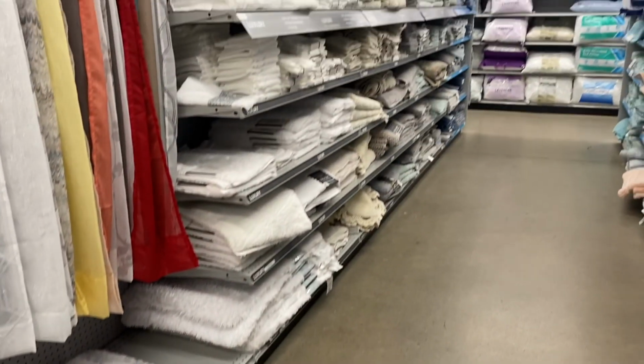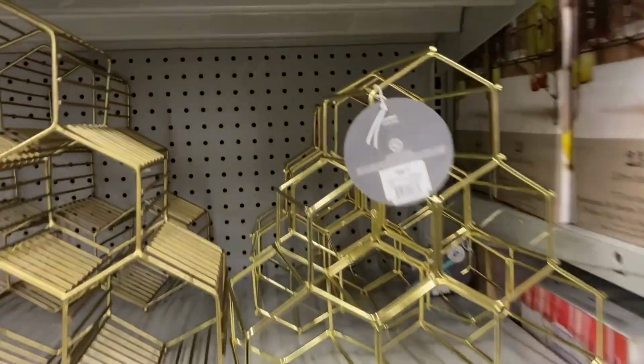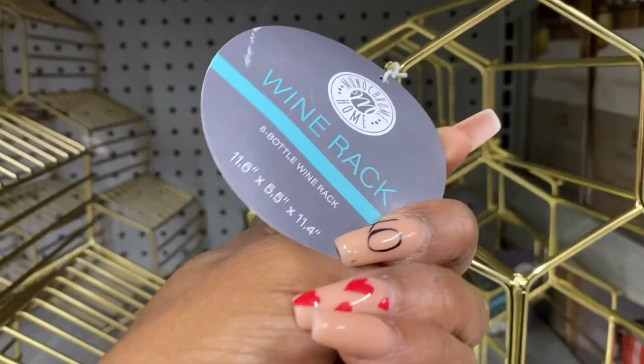I thought these were really cute though, these wine holders. I said, oh my gosh, I should get one. But I was like, you know what? Let me finish my organization first. Let me finish my bathroom before I start moving on to my kitchen.